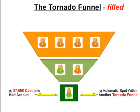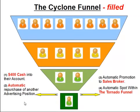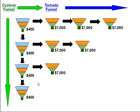and you will get another automatic spot into another tornado funnel. Now I'm just going to pause for a second, because I want to make sure that the penny has dropped on this: you automatically move out of a tornado funnel into another tornado funnel, which means you've got the opportunity to make another $7,000. And earlier, when we talked about the cyclone funnel, we talked about you getting another position in another cyclone funnel. So the bright ones amongst you will have realized that each time you come out of a cyclone funnel, you're going to go into another cyclone funnel, and then another, and then another. And each time you come out of a cyclone funnel, you're going to be $400 better off, but you are going to move into another tornado funnel.